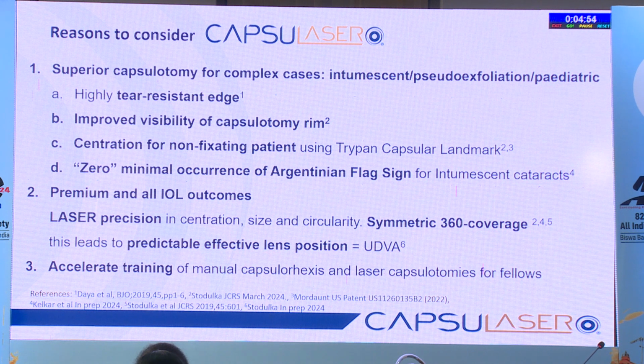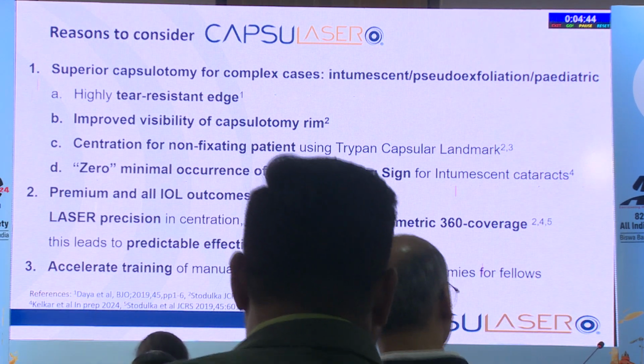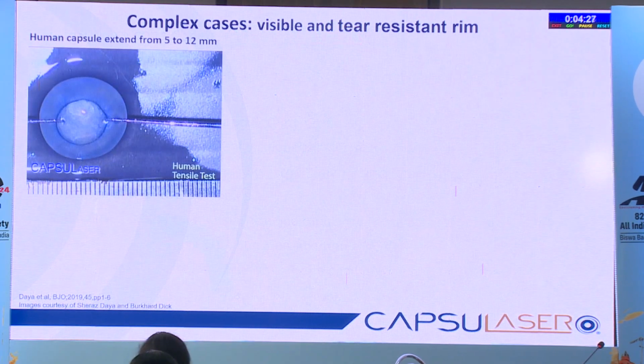Finally, we all know that fellows find it hard to pick up the technique of manual capsulorhexis, and we can actually do, by design, a partial capsulotomy that a fellow can then come along and engage in the technique, and they also have that hard, strong rim as a safety net. If you go outside of that, then everything's trypan blue. So there are many potential advantages. Let's go through these 3 different scenarios.